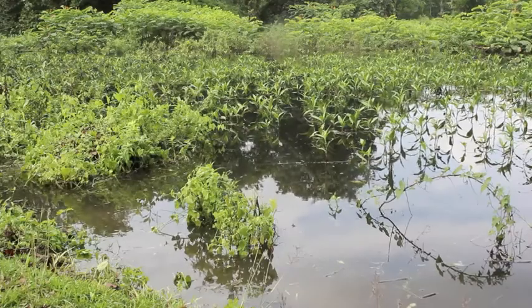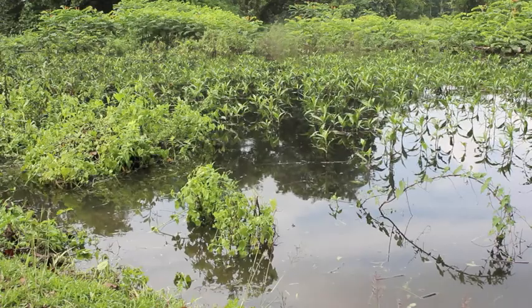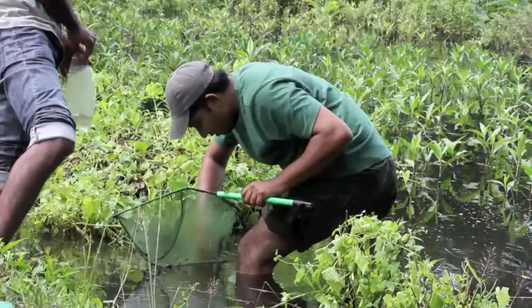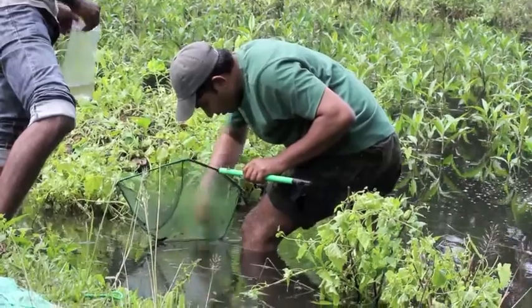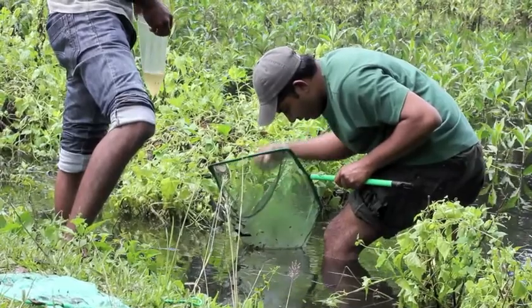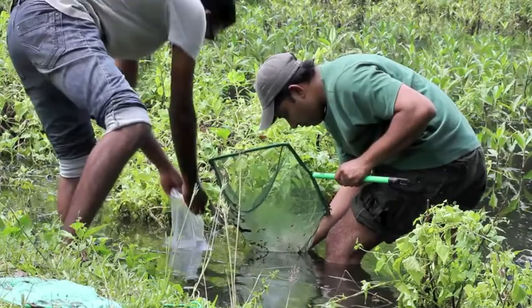Today we are at an ephemeral habitat in Kurunagala. This place is totally dry during the dry season, and recent rains have now filled this up to spill level. Here you can see some of our graduate and undergraduate students working together, doing field work, sampling for tadpoles after about 3 weeks of rain to see what is in there.